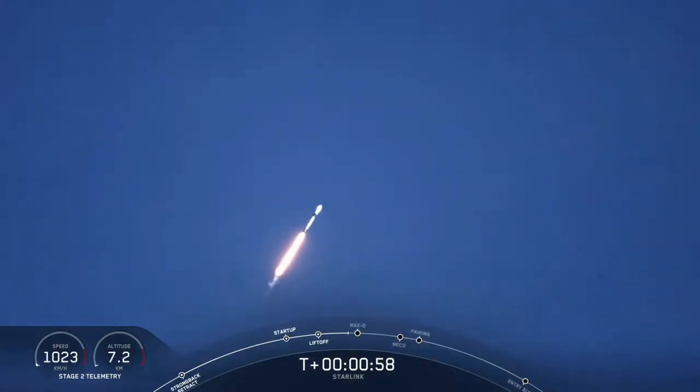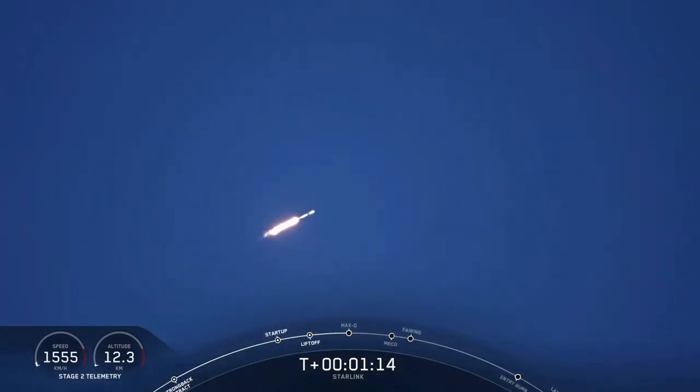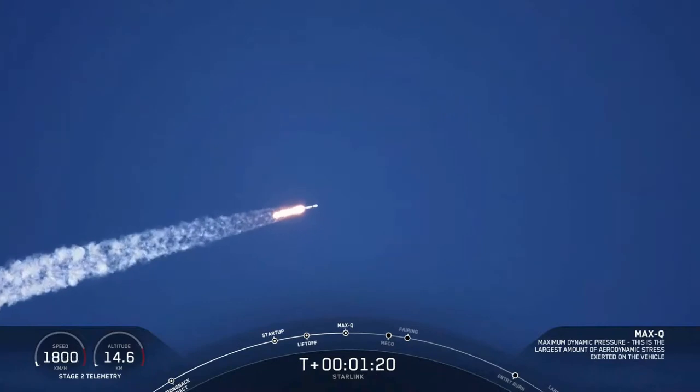Moments ago, we began to throttle the 9 Merlin engines that you see there. They're propelling the first stage through the atmosphere. We begin to throttle them down in preparation for Max-Q. All right, there we heard the call out. The vehicle just went through the moment in which it experiences the greatest aerodynamic pressure.